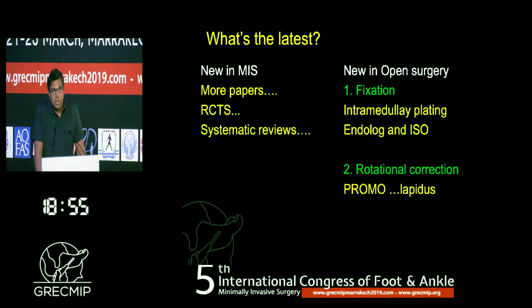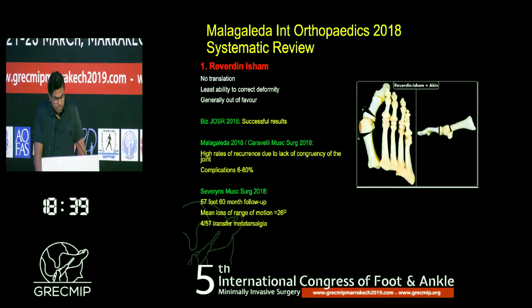So I'm going to look at the latest literature in minimally invasive surgery. Since our last meeting, we now have some papers on this. We have series, we have randomized controlled trials, and we also have some systematic reviews. So for the first GREPNIP meeting, we're able to talk about some evidence.